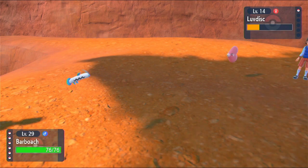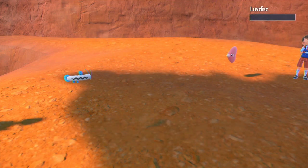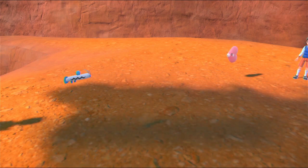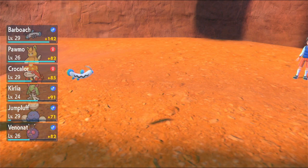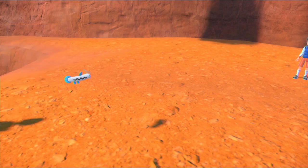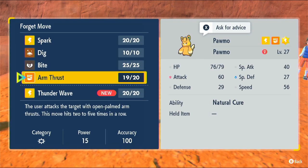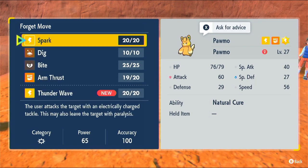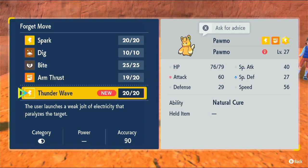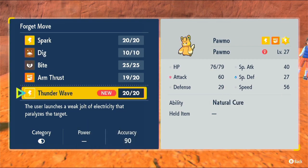Argh! Just gonna use water pulse, I guess. It's not very effective, is the problem. But it was a critical hit, so that's good. Nicely done. Pomo wants to learn Thunder Wave. Paralyzes the target. 90 accuracy. That's pretty good, but I think I'm okay with just having my current moves. It wants to get rid of Dig for that.